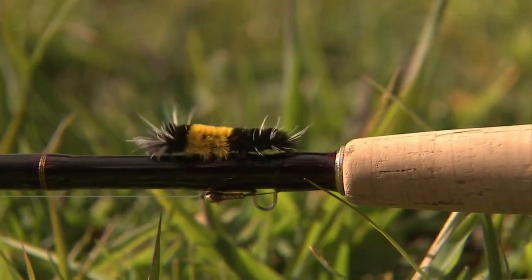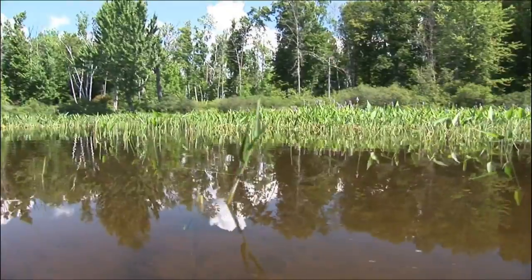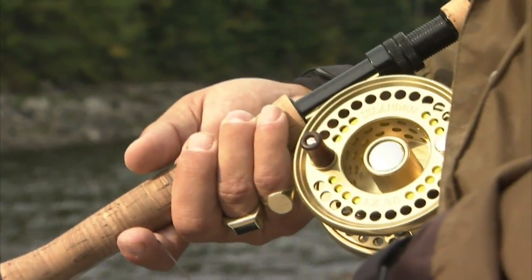The rods best for bass fishing are 7 and 8 weights. Fast actions with stout butt sections will punch out big flies and pull fish out of heavy cover such as weeds or brush. Large arbor reels with smooth drag systems are also recommended, as bass can put up a very hard fight.